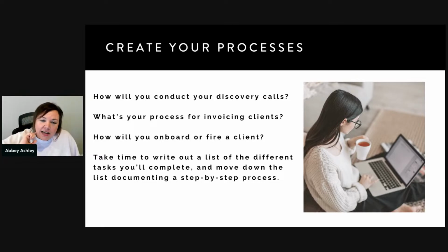The next step is to actually create your processes. What this means is when somebody says, yes, I want to hire you, or maybe not even that, yes, I want to get on a call to discuss hiring you, then what happens? You need to know before you start putting this out into the world and trying to get clients, you need to know what the answer to that is.